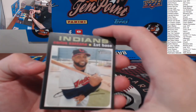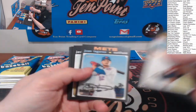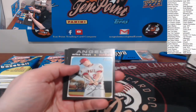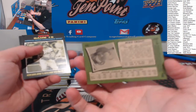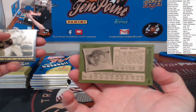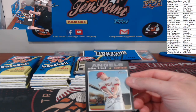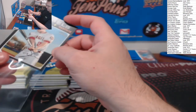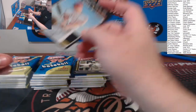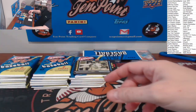Hey, Jody, what's up, dude? All right, guys, good luck. I'm going to go pack by pack. Nice Trout. Is that short print? Yes. Very nice. And that's a silver. Very nice. Very nice for the Angels.